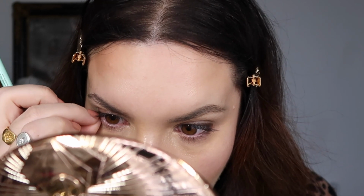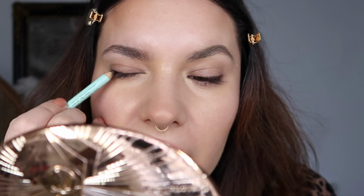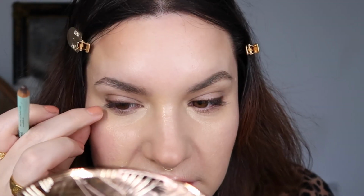Because a lot of the time you see people just apply it in the waterline, like tight lining, or above the lash line, and it looks a little funny because you've sort of missed this gap, and you can see this kind of fleshy bit of skin where you've missed it, so it's like tucking the lashes. So it can be quite tricky to do if you've got extensions on or whatever.